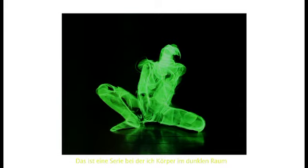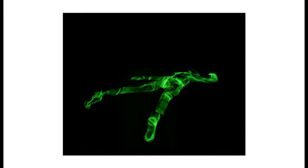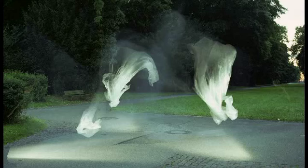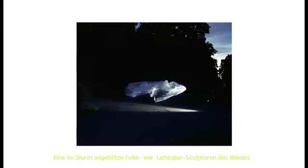This is a Syria where I scanned a body with light in a dark room during a long time exposure, like a light bandage on a body. Flashed foil flagging in a storm, like traced sculptures of the wind.